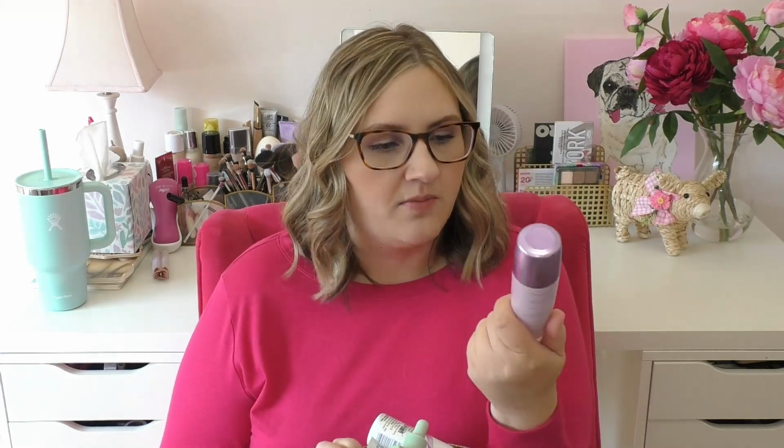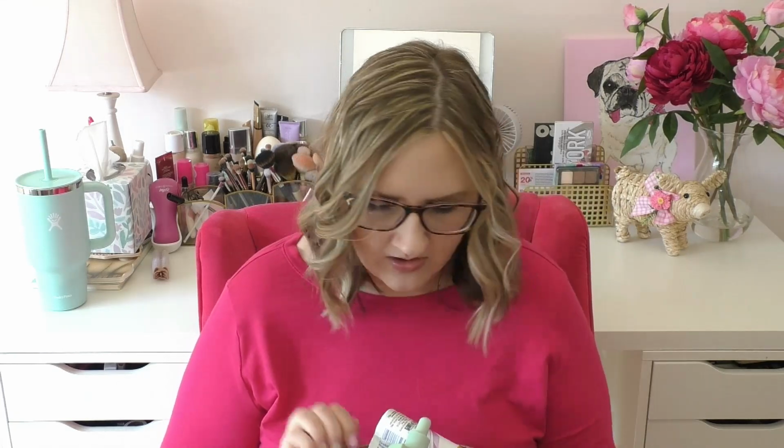Used up my Tatcha primer. It's the Liquid Silk Canvas. Some of these don't have dates on them because I was using them before I started my dating process, so I'll just tell you if it had a date on it. But I finally used this up. I liked it, but not for the price tag, so I probably wouldn't get it again.